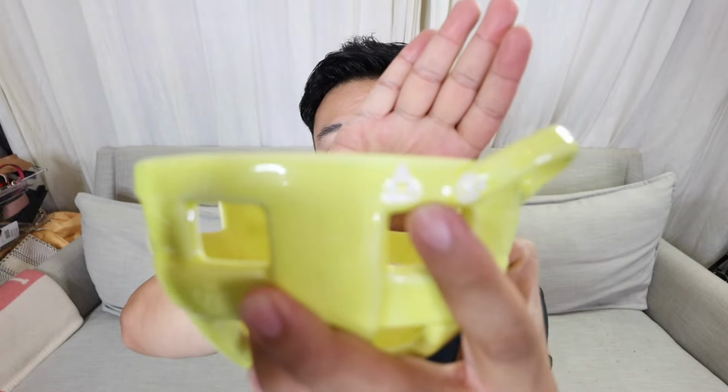So let me start off with this guy right here. This is a beautiful little yellow bowl. This is actually Anthropologie. It has a little logo right there. It is so pretty. I really like the color of this yellow. It's like a lemony, bright yellow. It was $3. I had to get it.